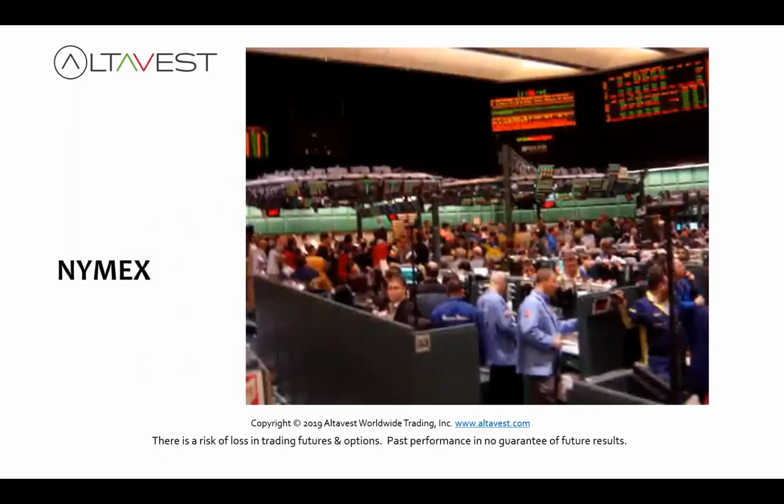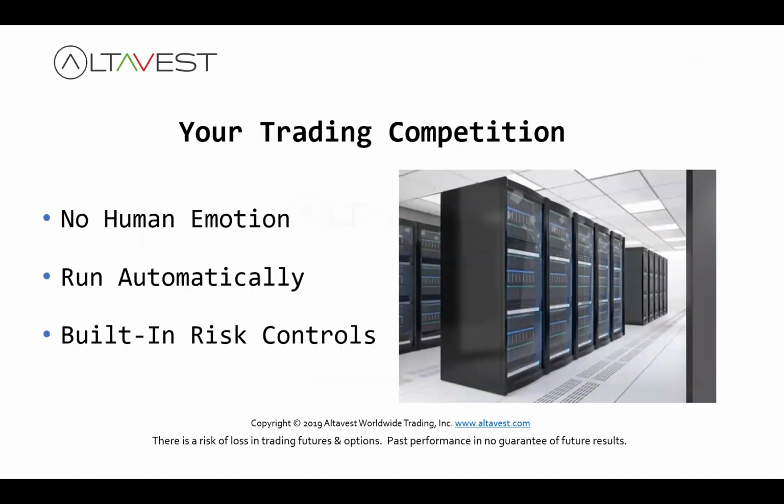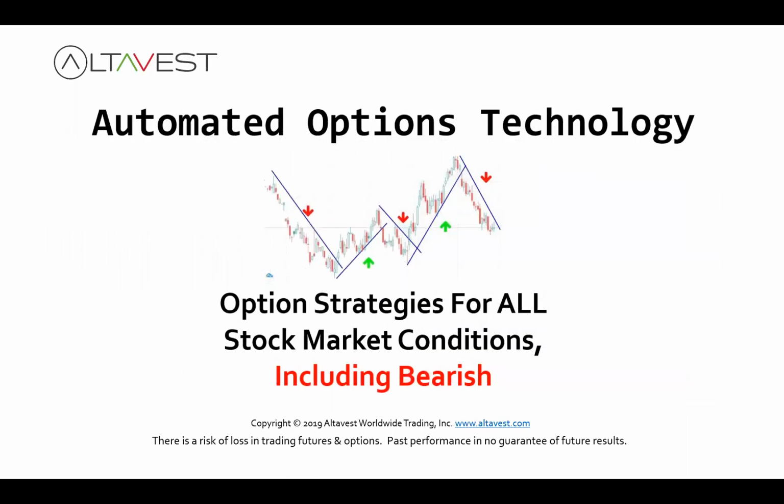Here's what trading used to look like. I won't go into this little grainy video I took years ago, but this is what it looks like now, folks. No emotion, automation, built-in controls, and that's where the volume is. So we're going to look at some automated options technology and some strategies for really any market condition, even non-directional and bearish strategies, which might be handy. Looks like the sell-off in the stock market, at least in our view, is probably not over.